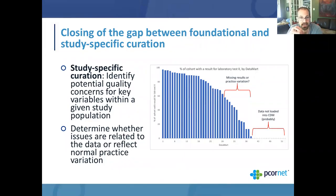And then when we talk about closing the gap between foundational and study-specific curation, study-specific curation is really around quality concerns with a variable within a given population. This is an example that I like to use, where you're looking at the percentage of a cohort with a lab result by data mart. Each bar represents the percentage of the patients in that cohort who have a lab result. For the data marts on the right where there's no data, you can figure that they probably didn't load the data into the data model. But for the ones in the 5 to 50% range, it's tough to know whether that is practice variation, or whether there are gaps in the data for certain years or certain clinics.